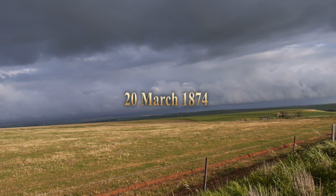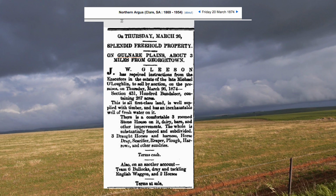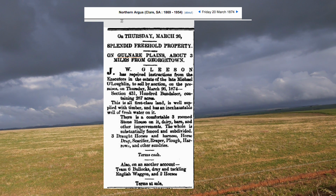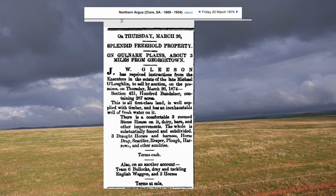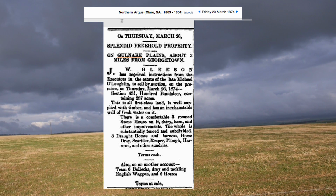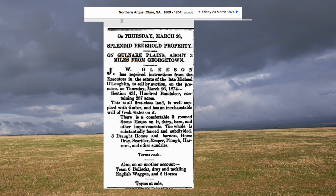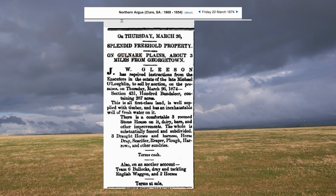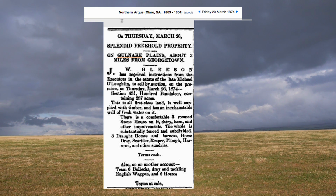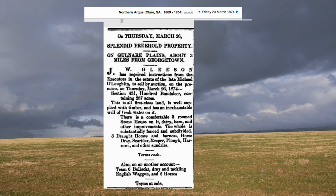On the 20th of March 1874, a notice appeared in the Northern Argus. "Splendid freehold property on the Gulnare Plains, 3 miles from Georgetown. J.W. Gleeson has received instructions from the executors in the estate of the late Mr. Michael O'Loughlin to sell by auction on the premises Thursday, March 26, 1874, Section 431, Hundred of Bundaleer, comprising 287 acres. This is all first-class land and well supplied with timber and has an inexhaustible well of fresh water in it. It has a comfortable 3-room stone house, dairy, barn and other improvements. The whole is substantially fenced and subdivided. 3 draft horses and harness, horse drays, scarifier, reaper, plough, harrows and other sundries, terms cash." The farm was sold on the 1st of August that year to Patrick Macaulay, Gulnare.